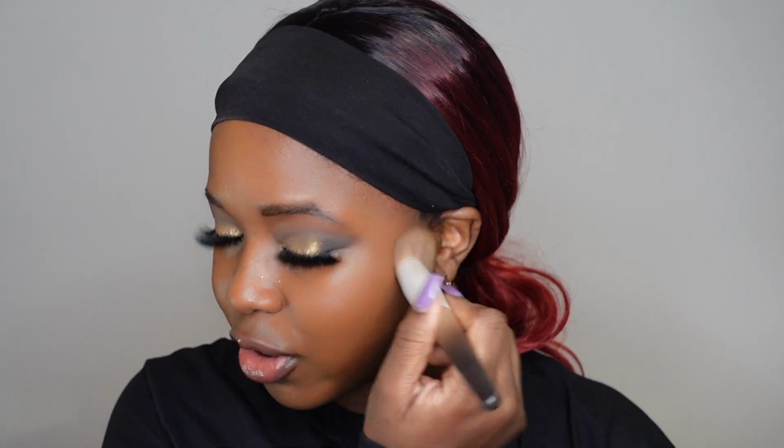So this is the brush application and this is the sponge application. Honestly, I think both are absolutely fine. I've gotten into the habit of doing my foundation with a brush these days, so I'm probably going to do that more. But whichever method you prefer, I think it's okay. But yeah, this is how we're looking right now.